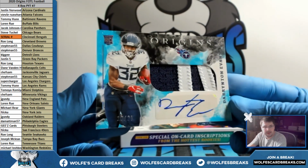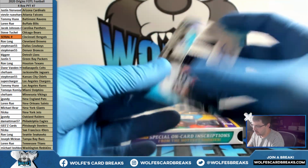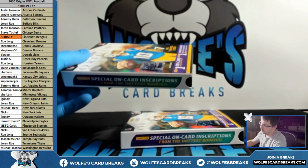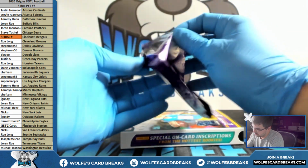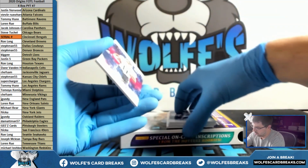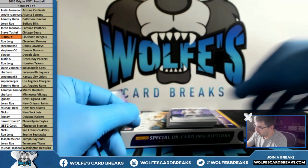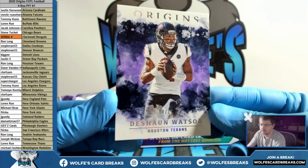RPA Evans to 25. 18 out of 25 for the Titans. Still got one more box. AJ Brown to 299. First off the line exclusive, jersey numbered 4 out of 17, Deshaun Watson for Houston going out to Ron.